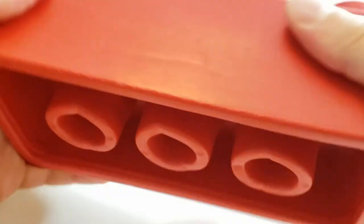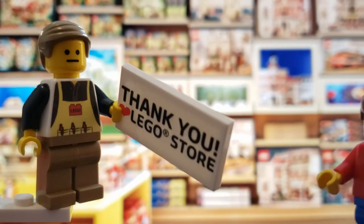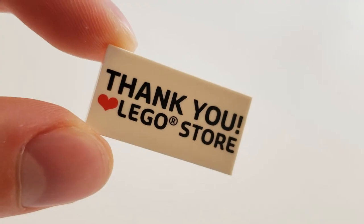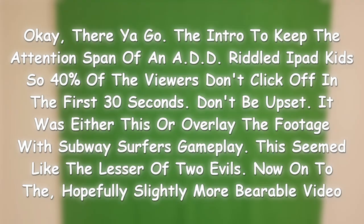Did you know Lego made a big squishy brick approximately this much larger than a normal brick for the sake of because? Or how about if you go to a Lego store, some of them will just give you free exclusive tiles and they produce trash. Toothbrush minifigure. None of this and more.